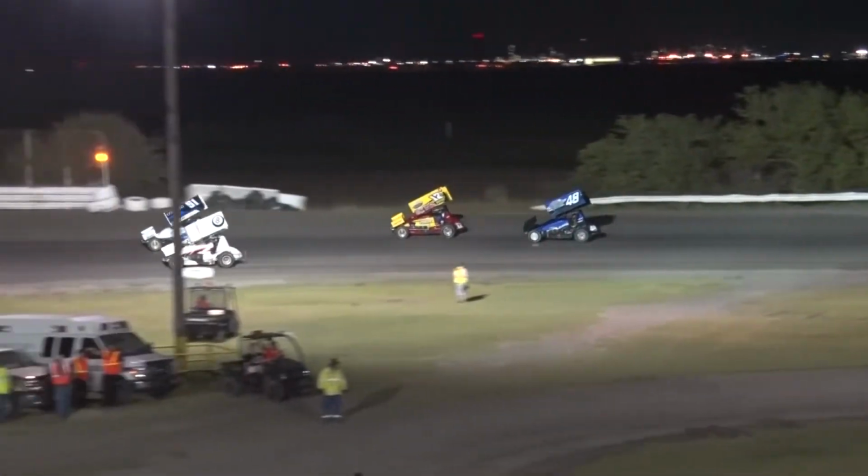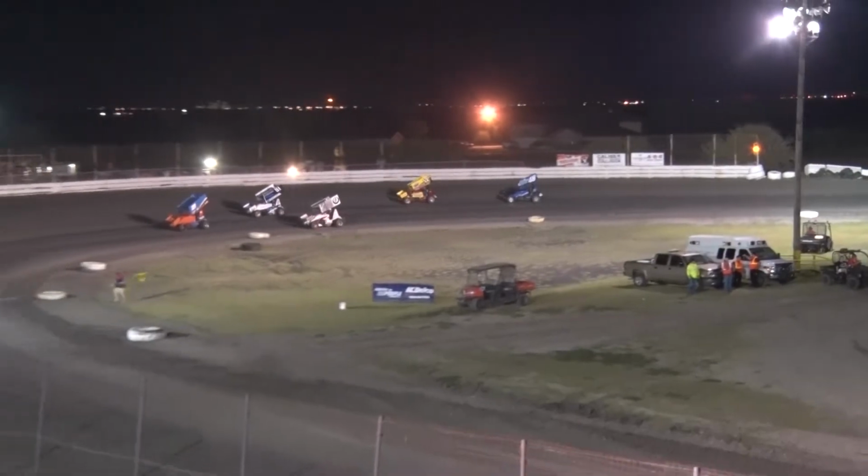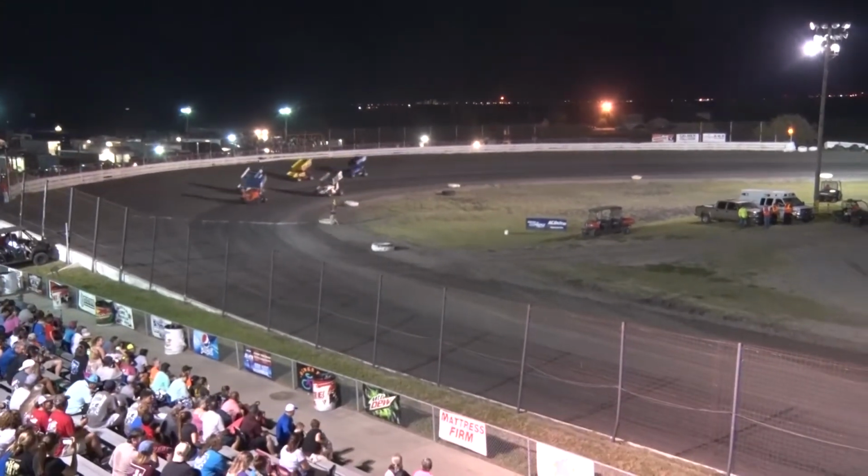Yellow flag going to come out. Looks like the top two cars, the front row, not really wanting to take off very well. Everybody gets bunched up coming into turn number one.